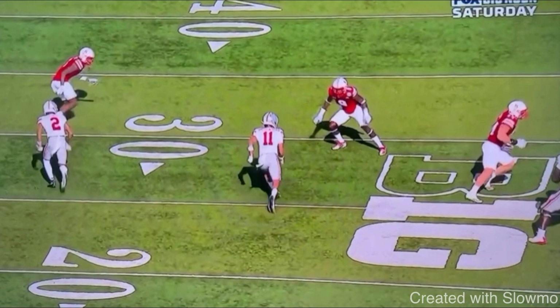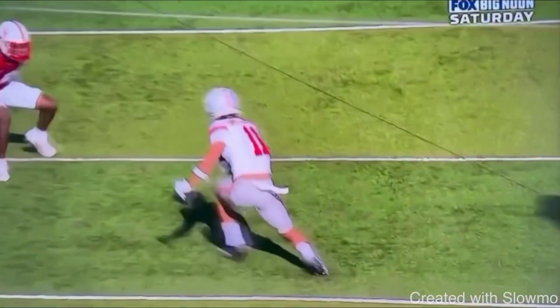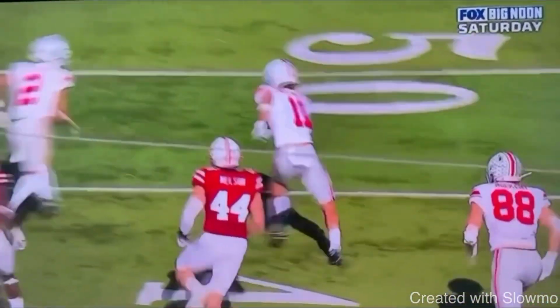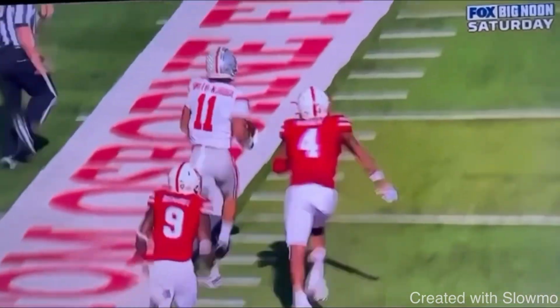So this first example here, this is kind of like a choice option route. Not too worried about the route because that linebacker's flying to the flats, but I want to talk about the move that he makes to make this defender miss and to get a ton of yards after the catch.